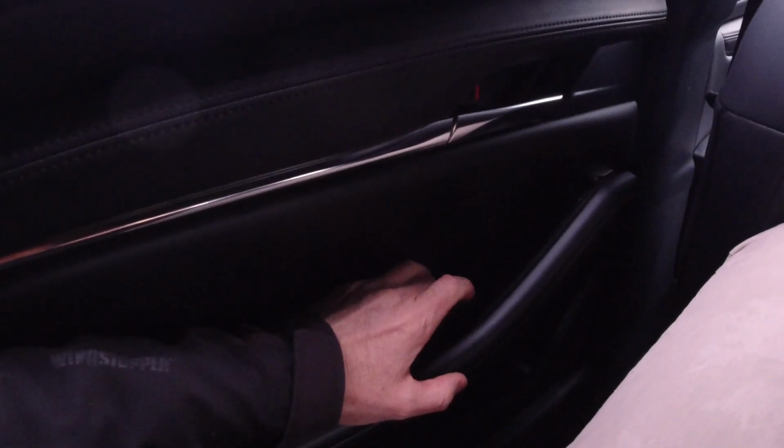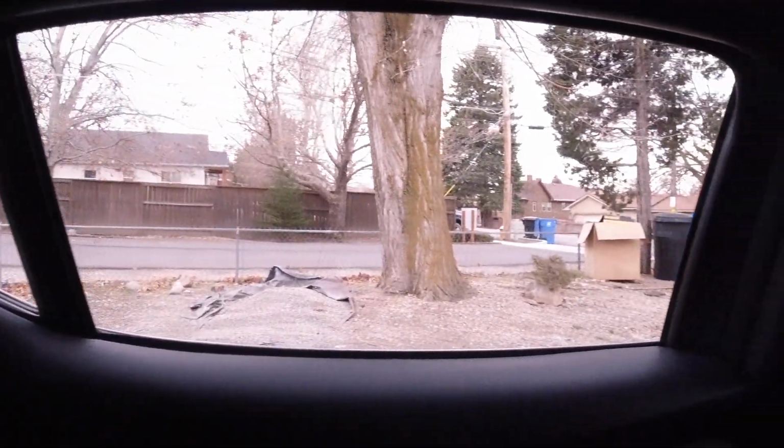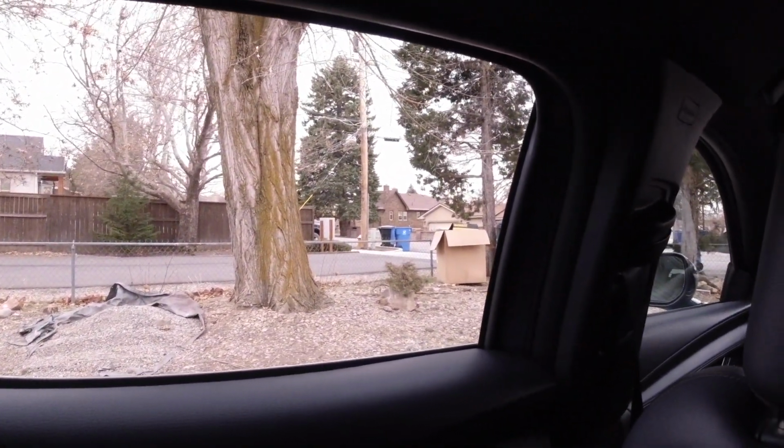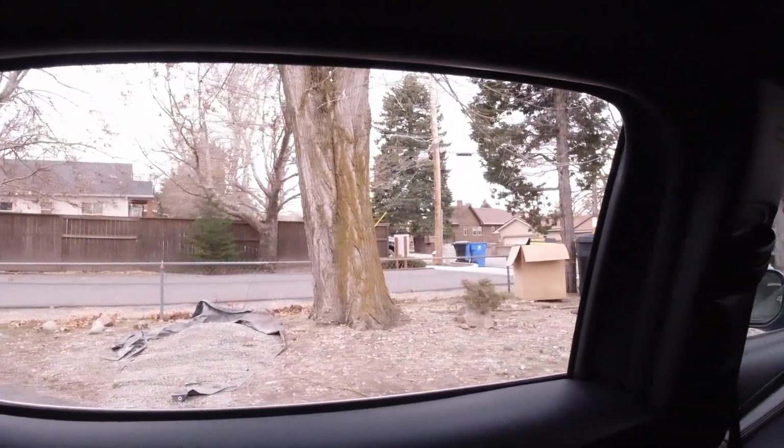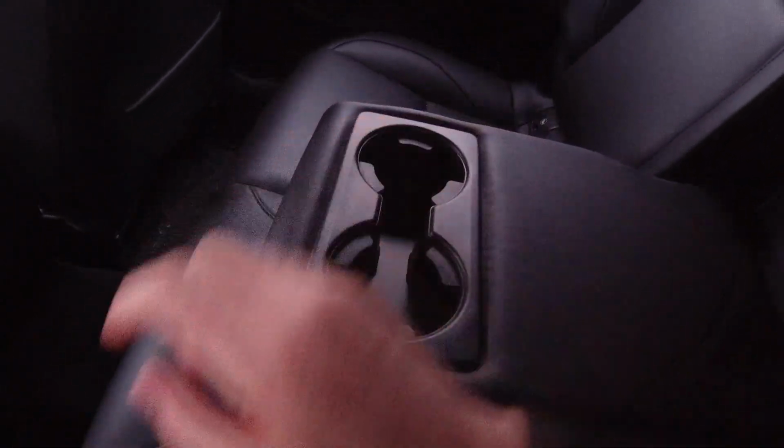Windows are one touch up and down back here as well. Really narrow window. The design from the outside is really bold. I guess you do make some compromises back here though for that design. Nothing on the back of the center console here. No vents, no buttons, no power ports. No power outlets in the second row armrest either, just a pair of cup holders. So that is maybe one demerit for the Mazda 3.